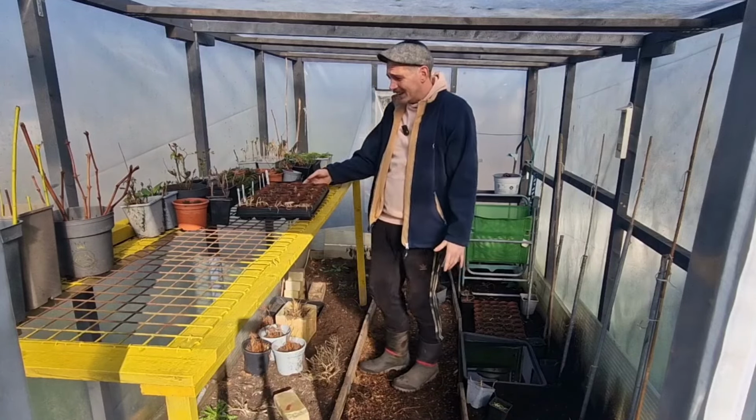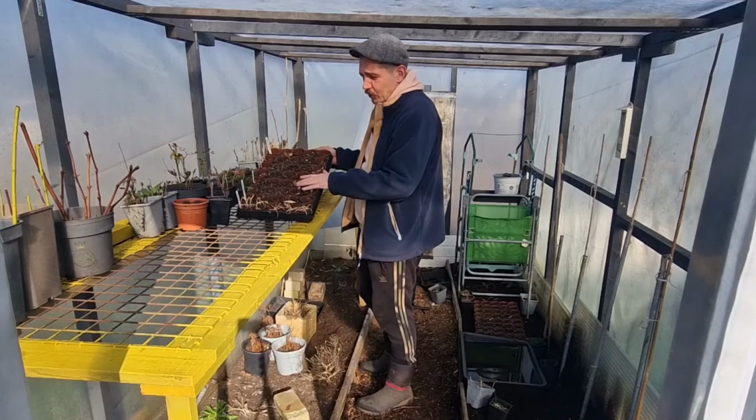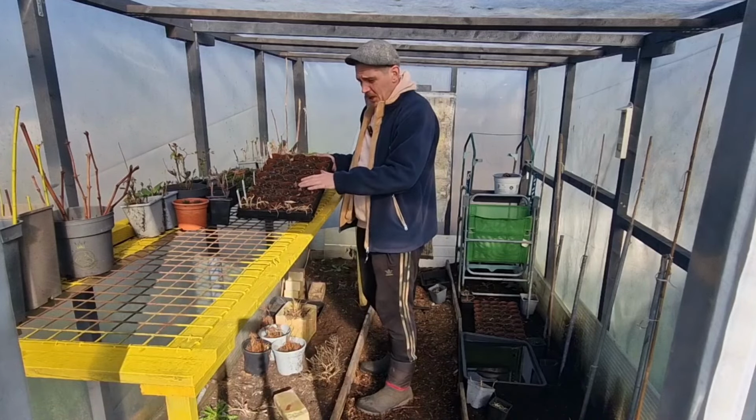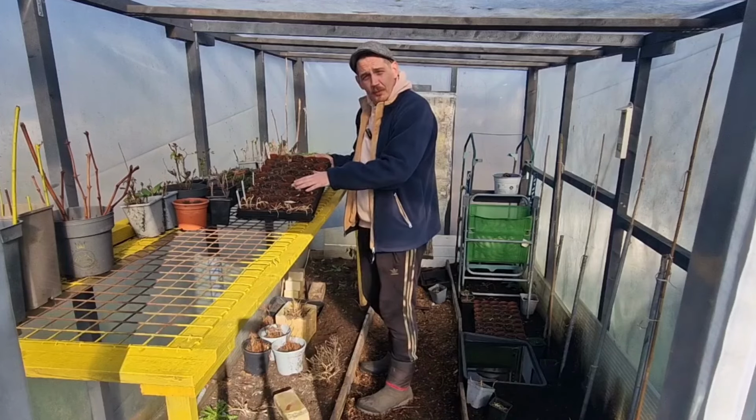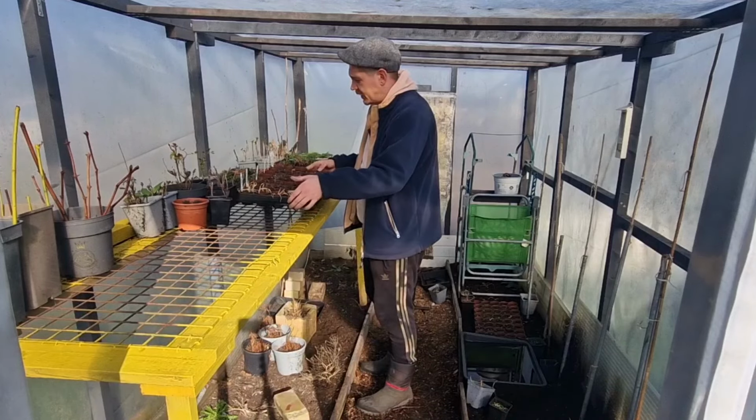We've got a few seedlings, but these didn't do too well at all. They did to begin with, they all came up, but they have started to die off in the frost. So we're going to get rid of these, top this up with some fresh compost, and we'll sow some seeds a little bit later.